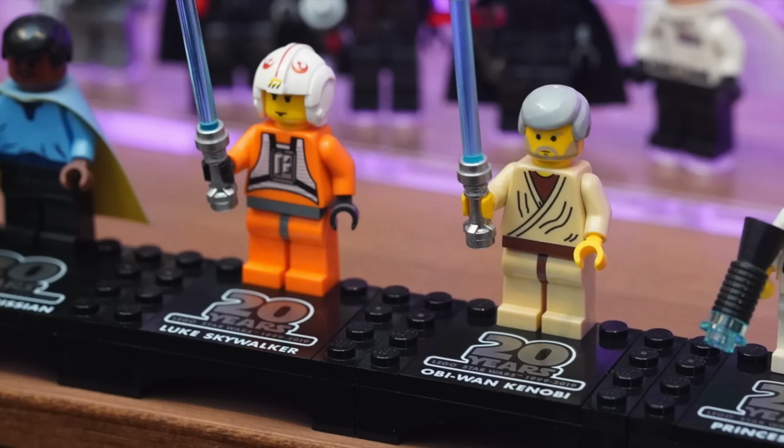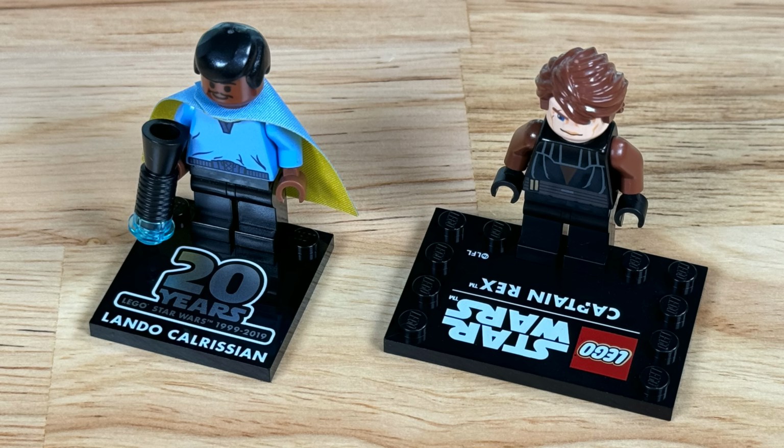They will come on a printed display stand, much like the 20th anniversary minifigures did, except the actual plate that it's on is going to be bigger than the ones for the 20th anniversary figures.